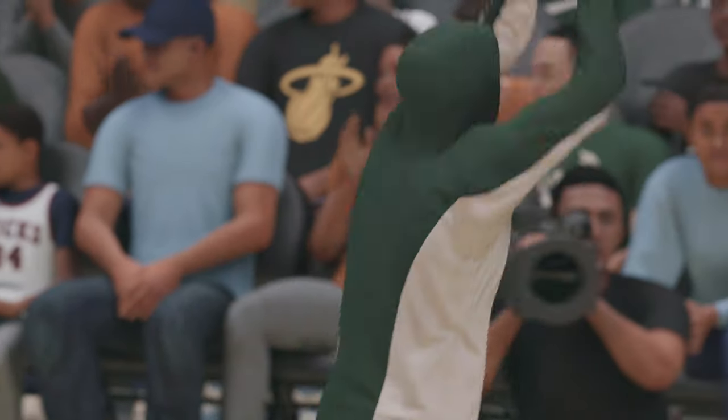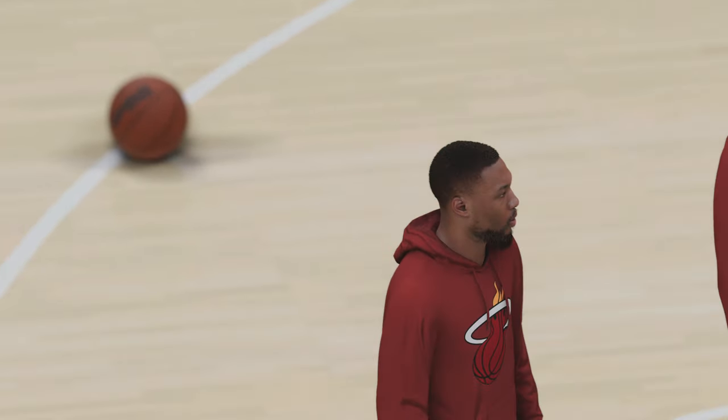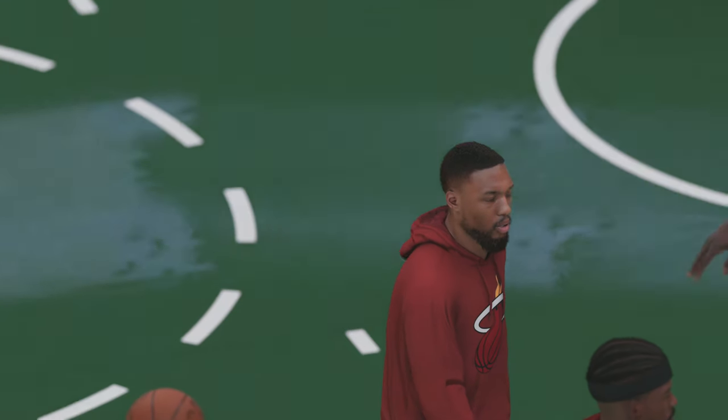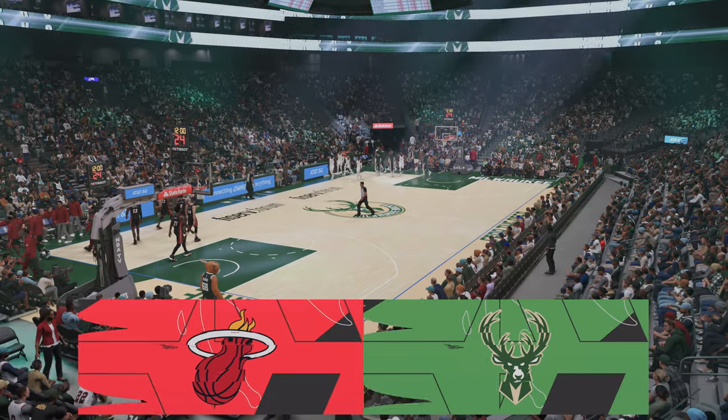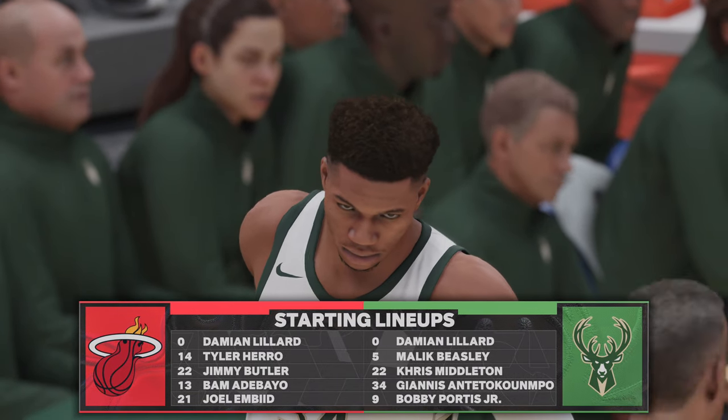So a look at our starters for the Heat. Hero and Butler make up the perimeter pair. Joel Embiid is out there with Bam Adebayo, and it's Lillard in at the point. And for Milwaukee, filling out the wings, it's Beasley and Middleton. Giannis and Portis work together inside, and it's Lillard in at the point guard position.